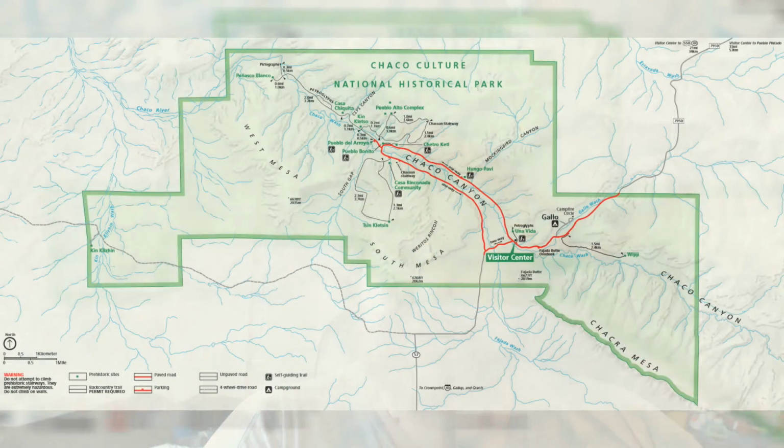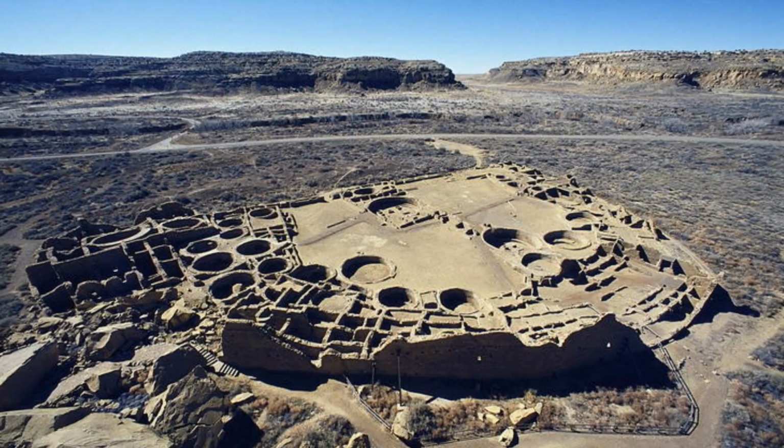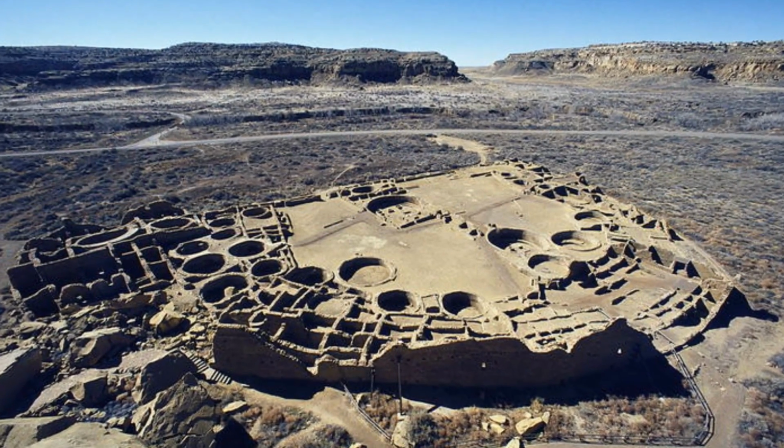A case study in specific is in New Mexico, where the Pueblo people are, like Chaco Canyon down in New Mexico. And there is a site just south of Chaco Canyon that's called Blue Jay. It's a Pueblo village, about 50 houses.